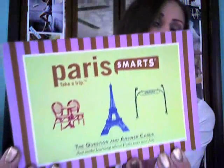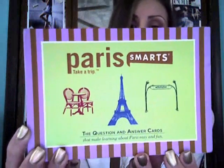It's true or false. When smoking a cigarette at a Parisian bar, the current custom is to flick one's ashes on the floor. And then, so that's on that side. And then on the back, it will have the answer, which is obviously true. And then it will say why it's true. So I thought it was a really good, fun way to learn about Paris instead of reading just a boring book. So I don't know if you can find this online or not, but I thought it was really interesting.